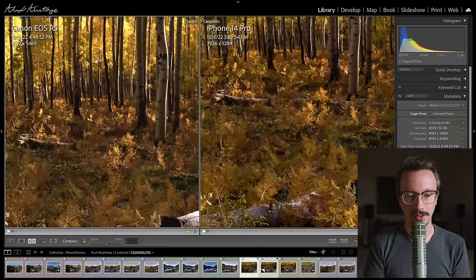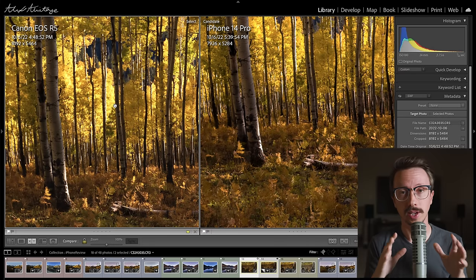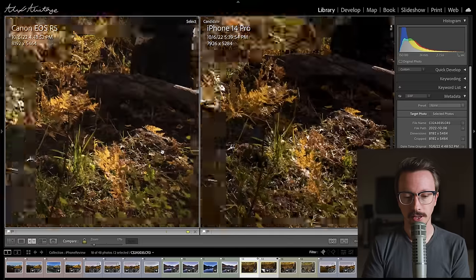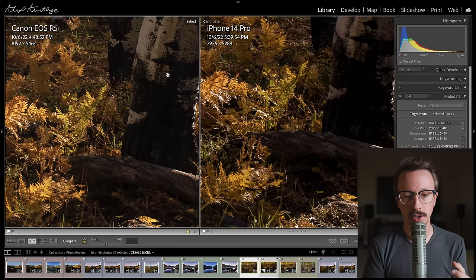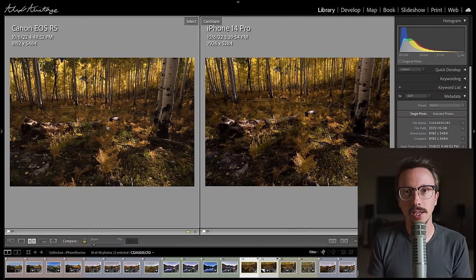Let's go to the background. Let's check out some of the details in the trees back here. And you're going to notice the highlights are actually a little brighter on the R5. That could just be because of my edit. Again, I did push these images pretty far, and I always edited the R5 image first. But just look at the detail that's in the image for the iPhone 14 Pro. It did an amazing job, in my opinion, of capturing all of the details that are on that forest floor, all of the little details on the aspen trees here. I'm, again, completely blown away.